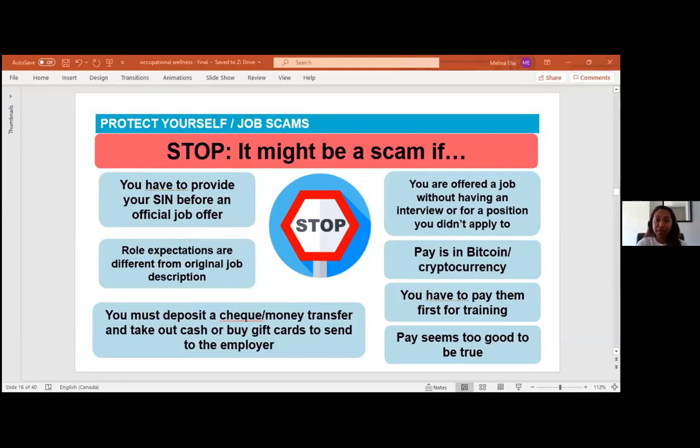If you have to pay first for training, it could be a scam as well. You definitely don't want to be providing an employer any kind of money, even if they're telling you to deposit something. And you know that saying, if it seems too good to be true, it probably is. That might apply here too in terms of pay, the job description, clientele you'll be servicing, all of those things. So just be aware, if something doesn't seem right, you're probably right. It's really a gut instinct.